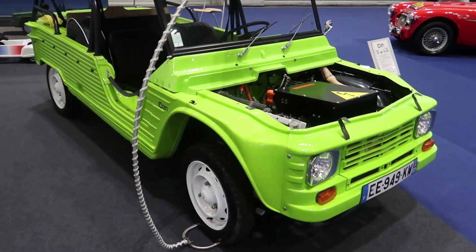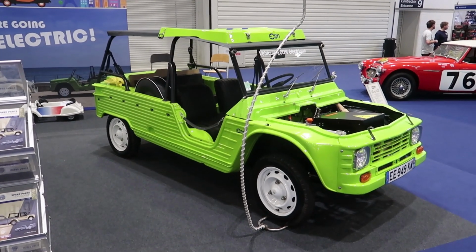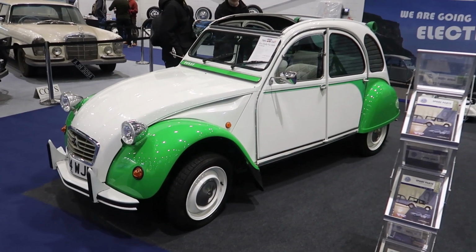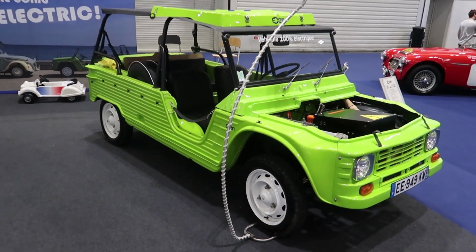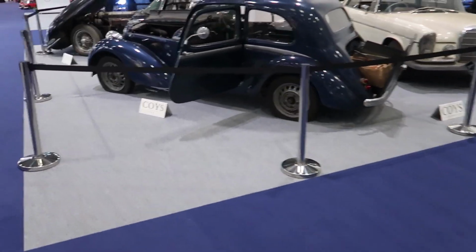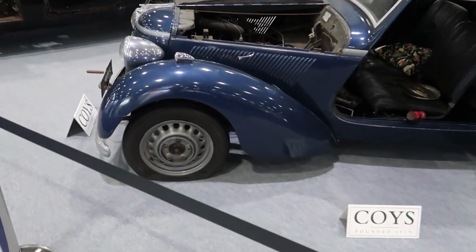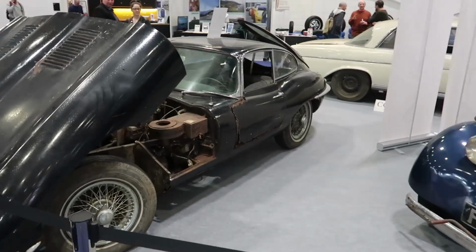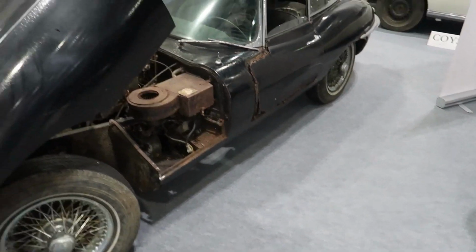Electric Mahari? An electric dolly as well, I believe so. Well, I guess they're lightweight, so that makes it relatively easy to do. From that point of view, less batteries and motors required. Coys are playing up the barn find action. Got a car that does that regularly. Ooh. Also got a car that does that.